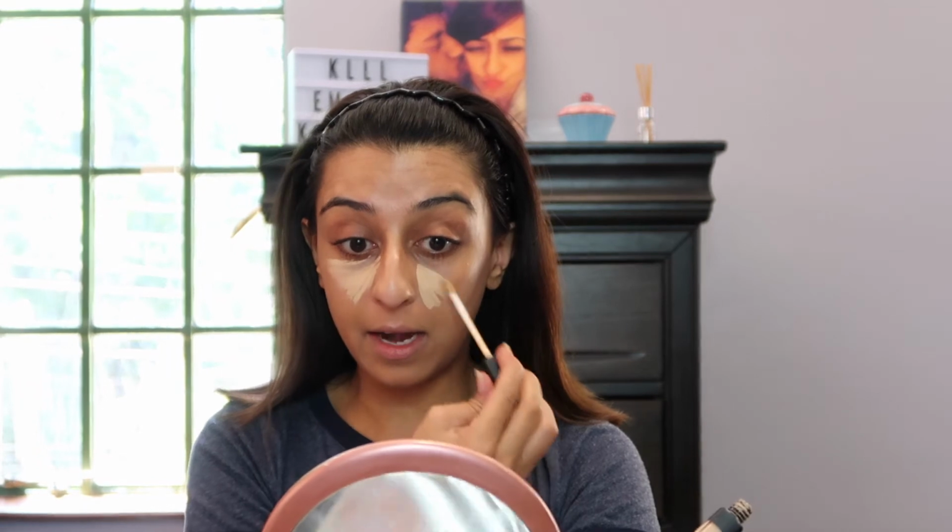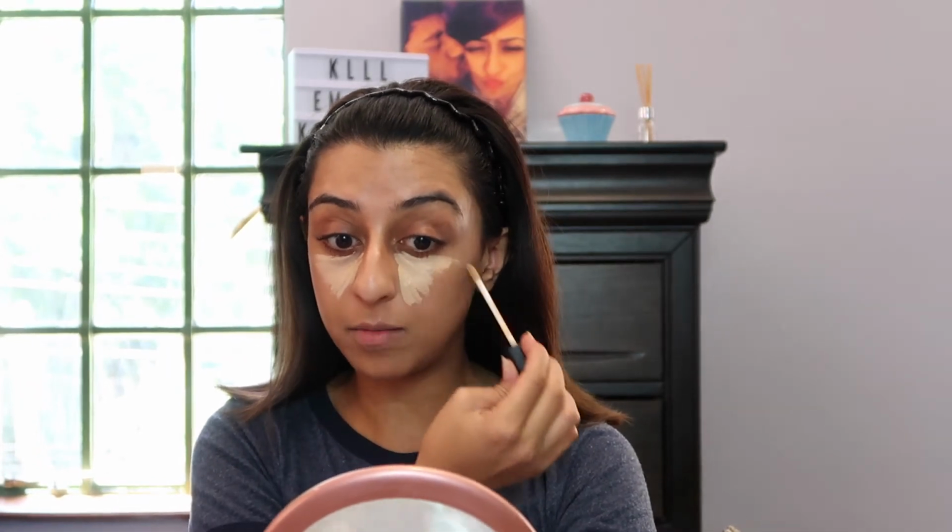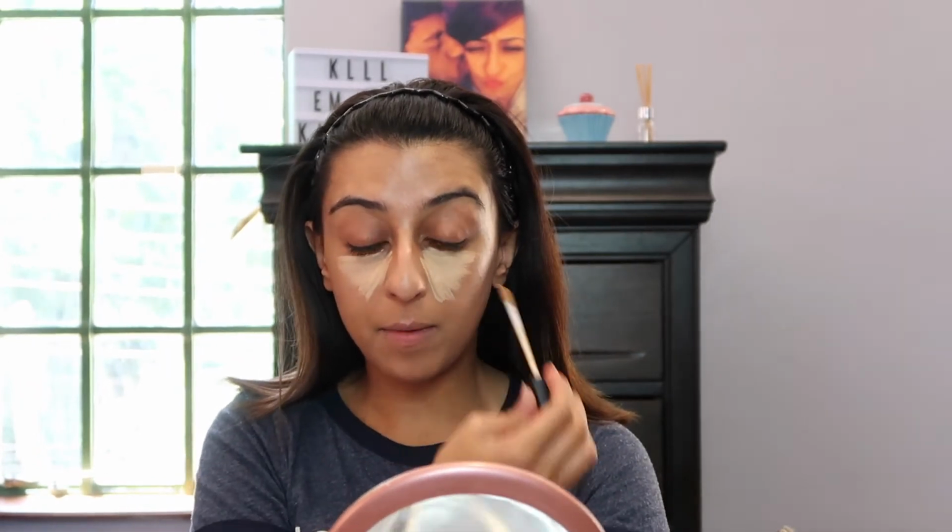I really do like these concealers. Over the years I've been really fussy with concealers. I've never really found the one until I tried this, and now it always has to be in my makeup kit, and I constantly reach for this now.